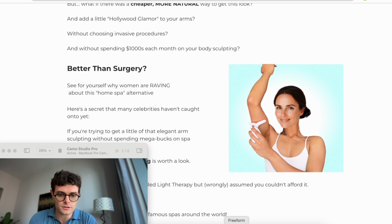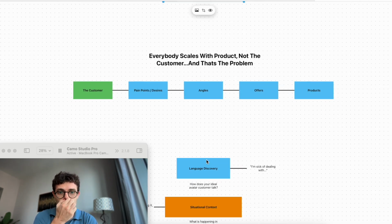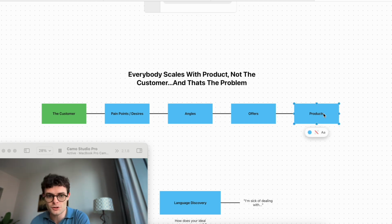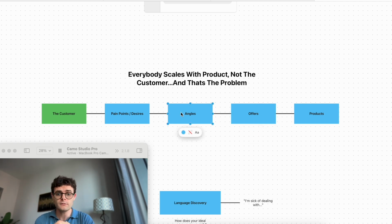Now, let me transfer myself over to the other side, and let's get going into this diagram. Now, everybody scales with product, not the customer. And this is, I believe, the problem. So everybody starts with the product and then reverse engineers: okay, what offer can we do with this product? Now that we know the offer, what are the angles that we can propose? And now that we know the angles, what are the pain points that we can push into the ads? And now let's figure out the customer.